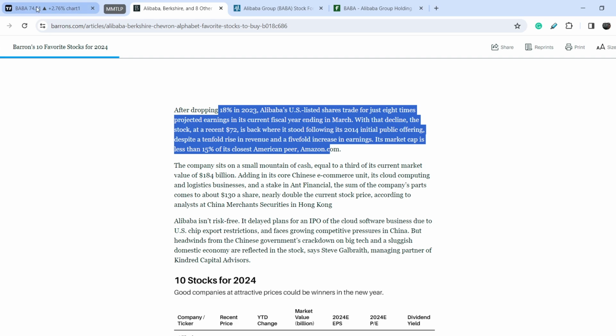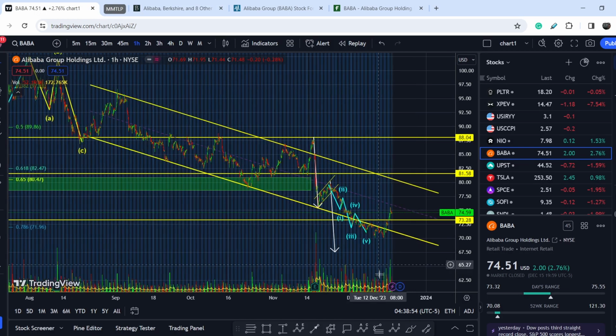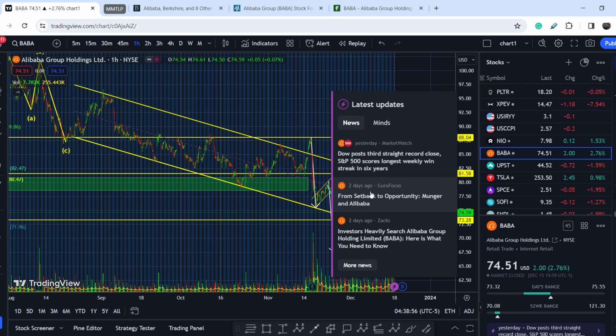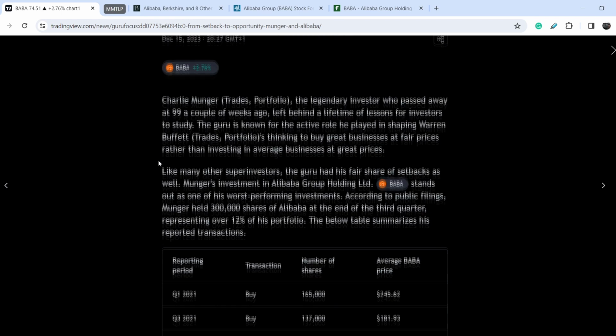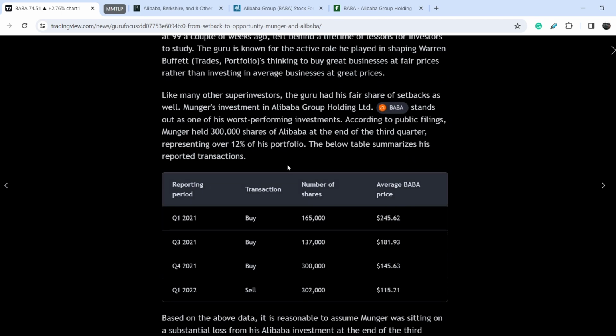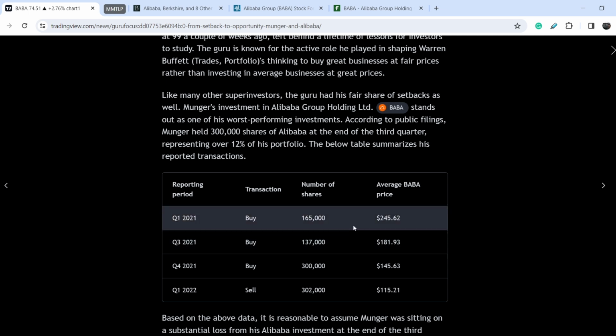And guys, let me show you this news as well. If you click on this tiny icon, you can find one of the latest news right here. And here is the article that was published on Guru Focus on December 15, and it's titled From Setback to Opportunity, Munger and Alibaba. And we know that Charlie Munger passed away just a couple of weeks ago. He had a huge position in Alibaba. And here is the list of his purchases.